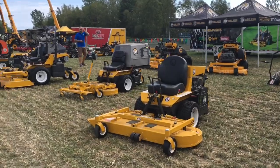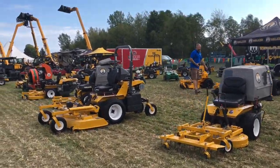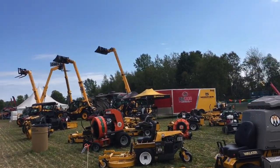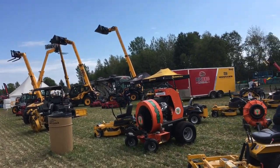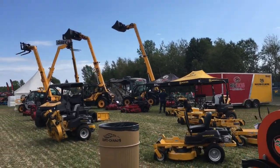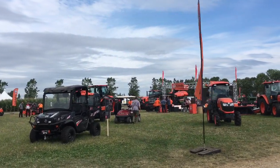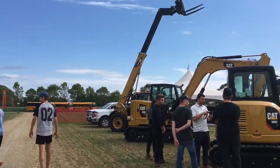Now that's for cutting the grass. There's a lot of machinery for the farm over here. Every year they do this one. Ah, there's a caterpillar over here.